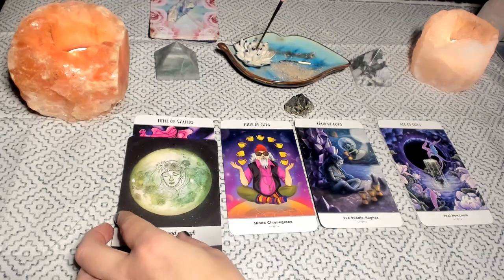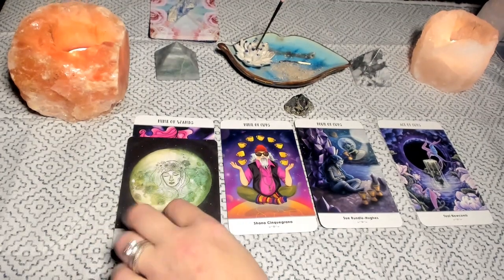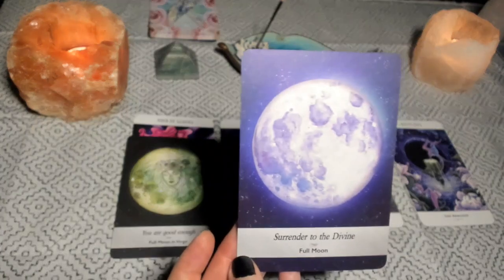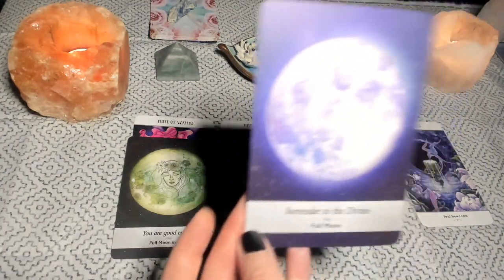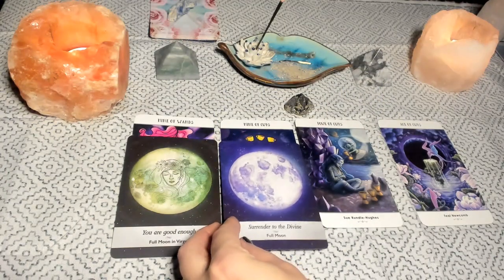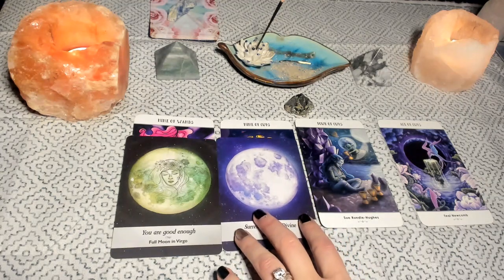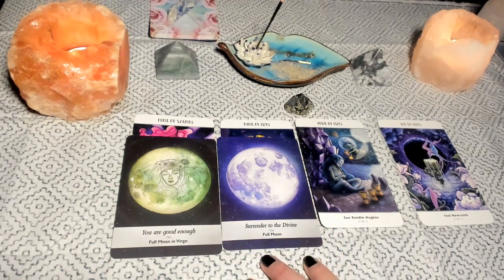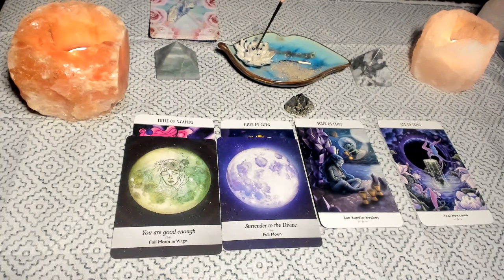You don't have to be killing yourself trying to prove it to everyone. You are good enough. Okay? And then here, for the 9 of Cups, I find it interesting. It's also a full moon card, but this is full moon in Virgo, and this is surrender to the divine, just a full moon. The 9 of Cups, okay? Surrender to the divine. You are enough. Surrender to the divine. Let your heart lead, okay?